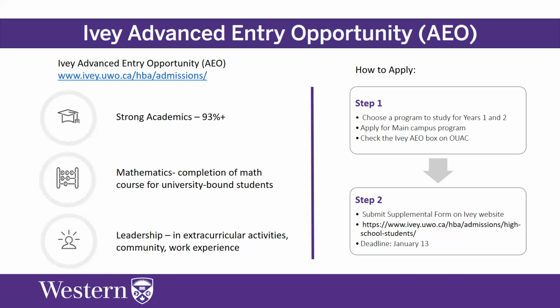The steps to apply are: number 1, to apply for the program they want to study for their first 2 years on the OUAC website, which I'll show you in a moment, and to check the Ivey AEO box on that application. Then you would go to the Ivey website to fill out the supplemental form asking about extracurriculars and involvement. The deadline for this form is January 13th.